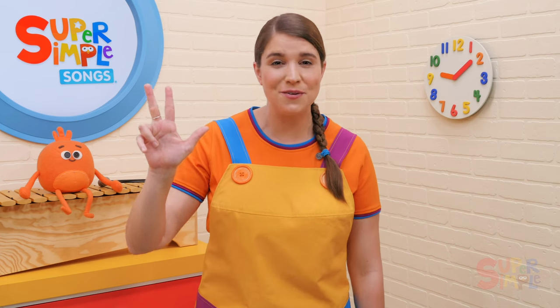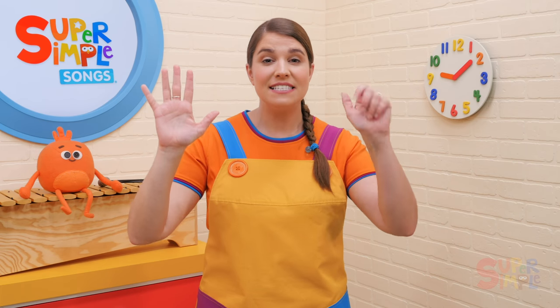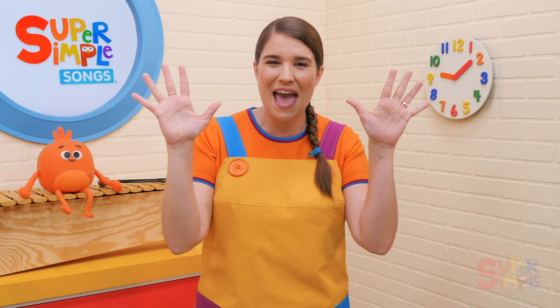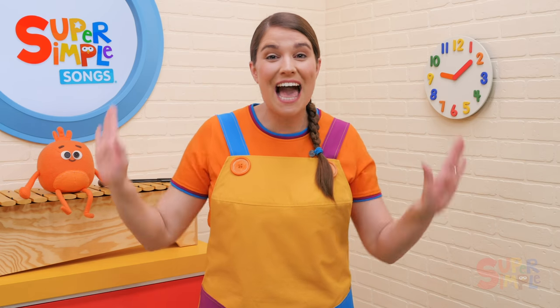One little, two little, three little dinosaurs. Four little, five little, six little dinosaurs. Seven little, eight little, nine little dinosaurs. 10 little dinosaur babies. Pterodactyl.